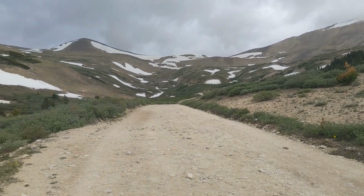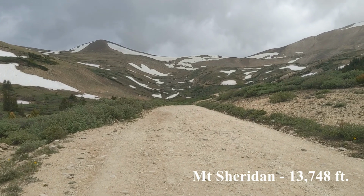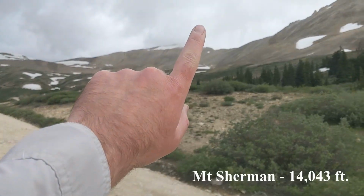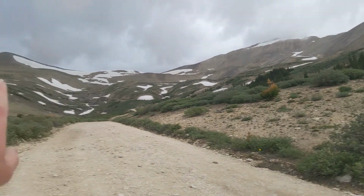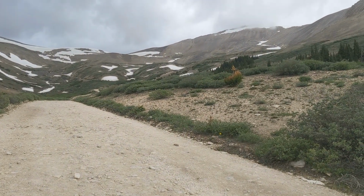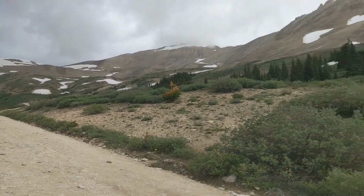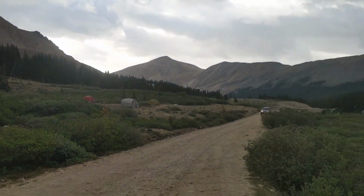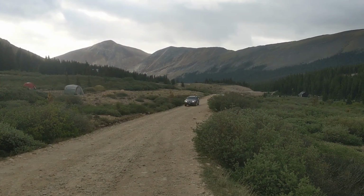As near as I can figure, that's the 13er Sheridan, and that's the 14er Sherman. I may have Sherman and Sheridan mixed up, but that's definitely the 13er, and that's definitely the 14er. As you can see, we have clear weather, just like the forecast predicted. And here comes another vehicle that can drive in this. Looks like possibly another Subaru.